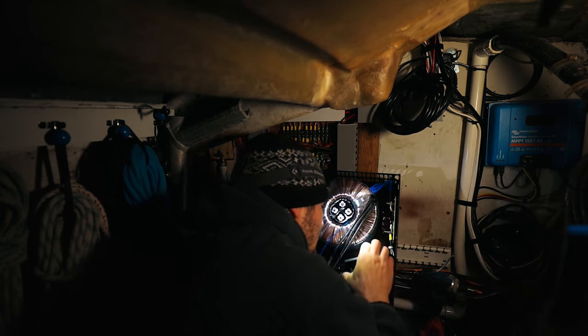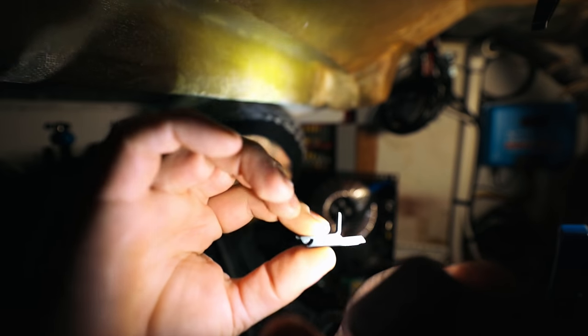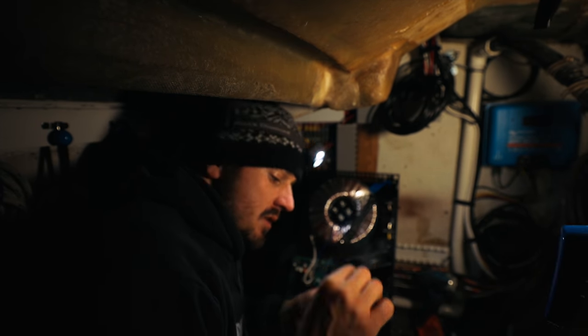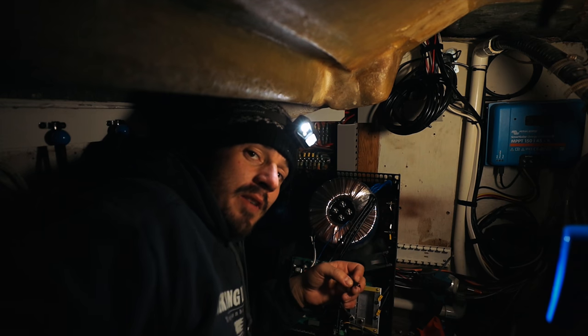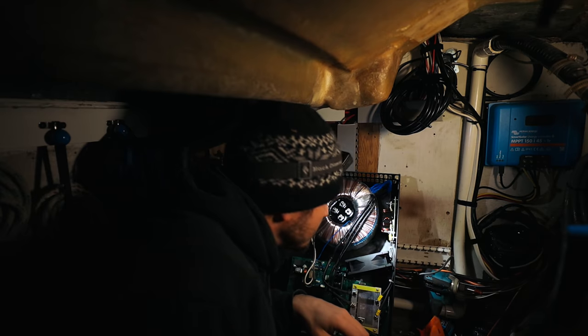What the fuck, why is that broken already? This little piece of plastic? It's meant to hold the cooling fan on. The little thing's broken. It did get shipped all the way over from the United States, so somewhat of that is to be expected, but I'm gonna have to figure out how to fix that before too long. A little bit of super glue, maybe.